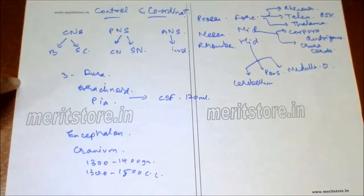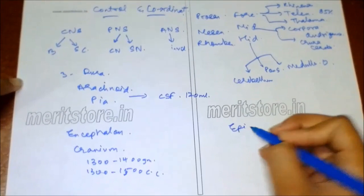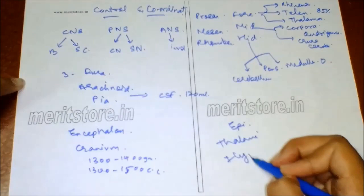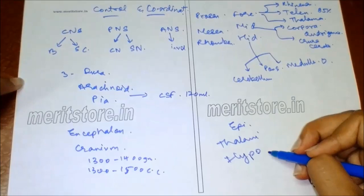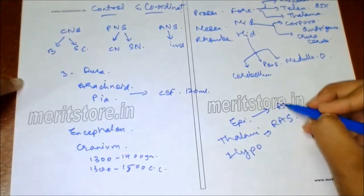Thalamus, or diencephalon, consists of epithalamus, thalamus and hypothalamus. Hypothalamus is the floor of the diencephalon, which controls and releases many hormones, releasing factors and inhibiting factors. Thalamus controls the reticular activating system. Epithalamus is the roof, which forms the anterior choroid plexus. So these are the parts of the forebrain.